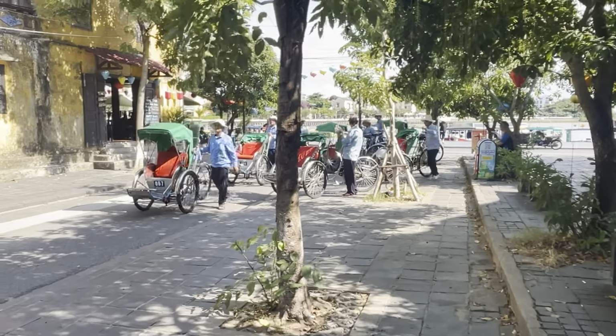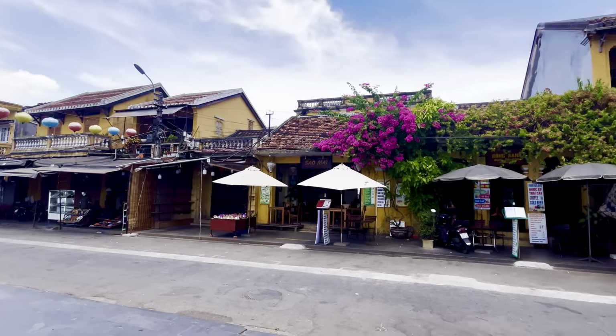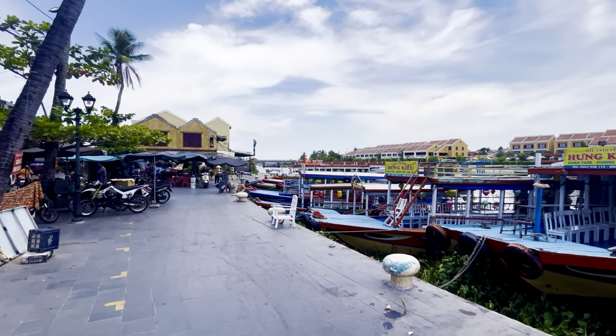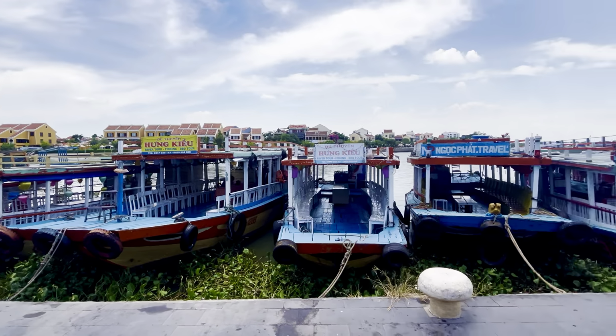Regarding getting around, bicycles are a popular and eco-friendly way to explore Hoi An. Many hotels and guest houses offer free bikes for guests. And of course, you can remember about Grab, which is like Uber in many other countries. And Grab is very, very affordable here.